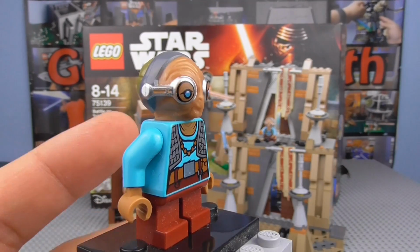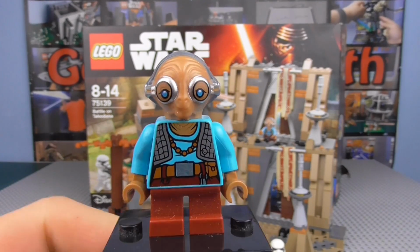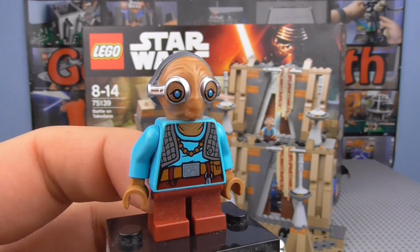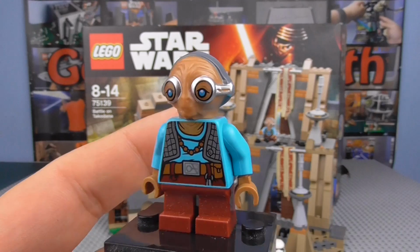Yeah, that is Maz Kanata, damn it, this person. There are so many conspiracies around her as well, about whether she was in the prequels or whether she was in the originals. There are so many conspiracies about everyone, but still, very nice minifigure. I'm glad we got her. And yeah, let's just now move on to the First Order Troopers, who I'm actually quite going to enjoy reviewing.